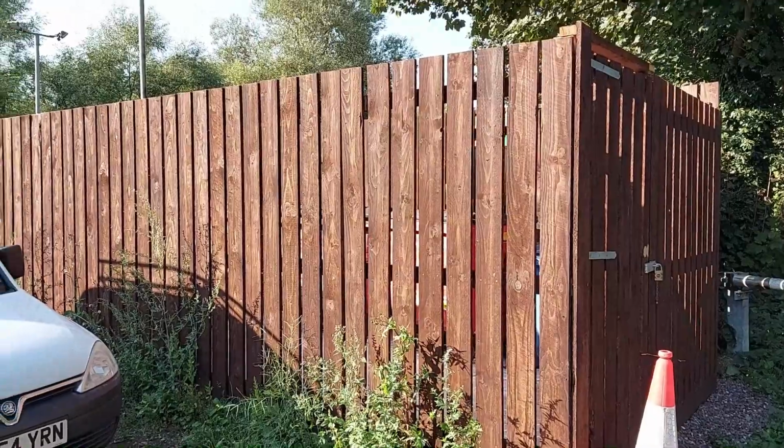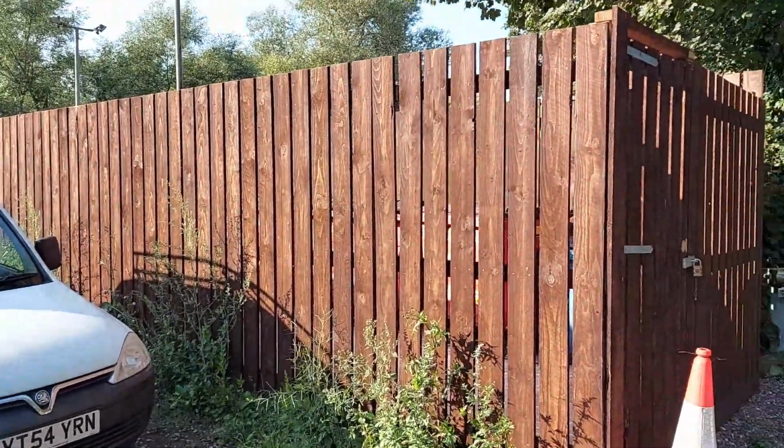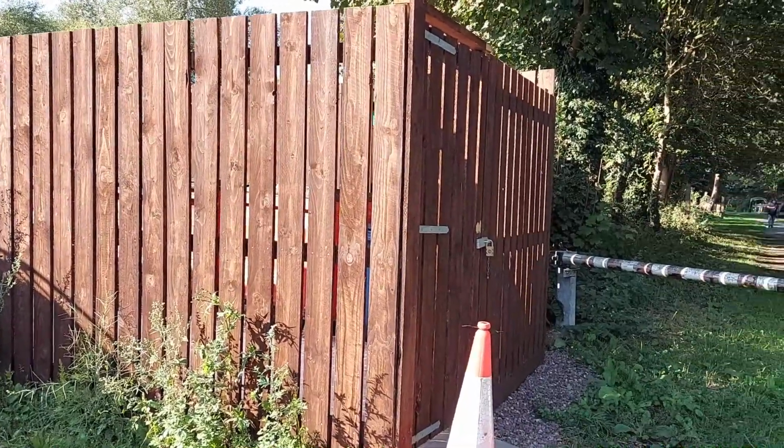Here we am, just pulling up at the water taps here in Greensforge. Two water taps and the sanitary station over there. And now there's your new bin store there, look. All closely guarded.